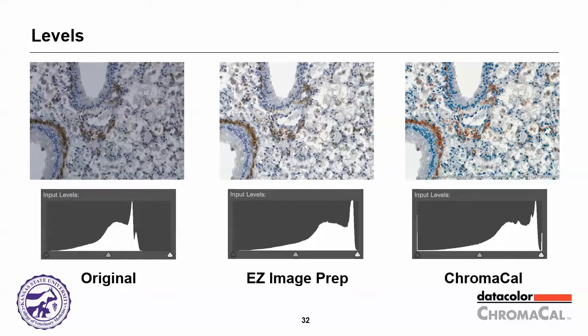So out of the box off my scope, I get this as a histogram. And you can see the Image Prep does a pretty decent job of this. You have a cutoff at the top here, and then when you get to ChromaCal, it's very crisp, and everything is exactly within the full range of the histogram. I don't know if you want to say something else about this right now, Mark. You understand this piece of it much better.